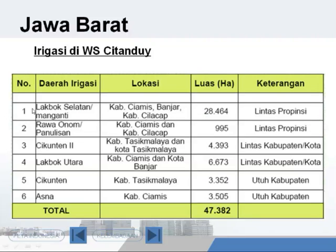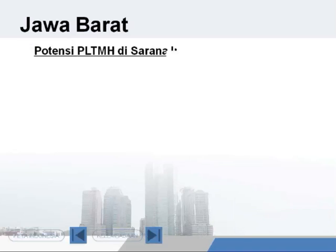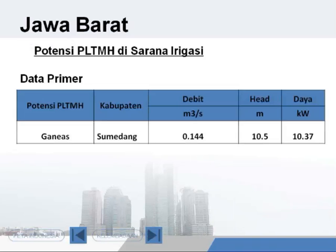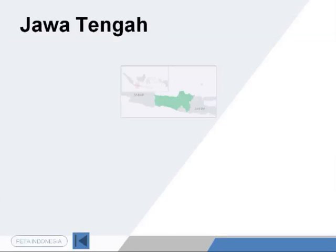Citandui, for example, irrigation area Lakpok Selatan, we have 28,000 hectare. You can imagine how many channels and drops you have there. You can use that for micro-hydro, actually. But the problem is how to use that, to develop the electricity afterwards.